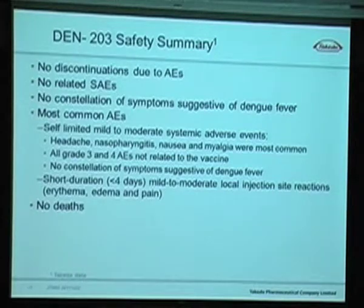In terms of safety, what we saw was the same as what we'd seen in the phase 1 studies. There were no discontinuations due to adverse events, no related serious adverse events. In terms of systemic events, these were mild to moderate in severity and self-limited. Again, headache, nasopharyngitis, nausea and myalgia were most common. All grade 3 and 4 adverse events were not related to the vaccine, and there was no constellation of symptoms suggestive of dengue fever. Injection site reactions again were mild to moderate and of short duration, and there were no deaths in the study.